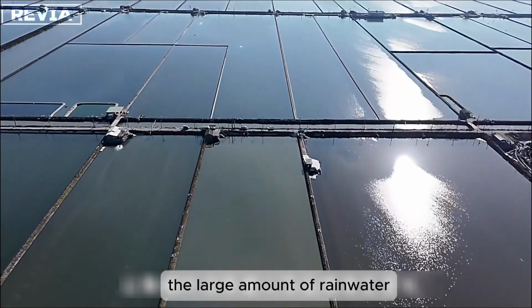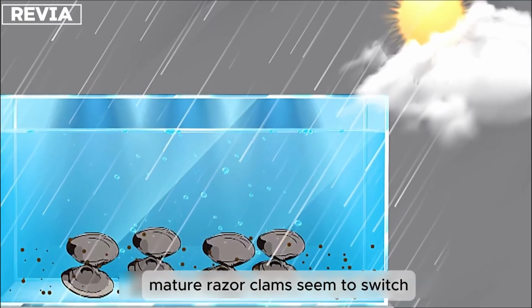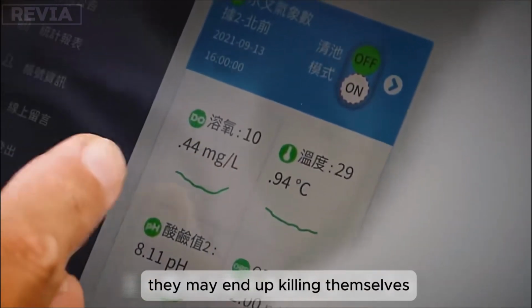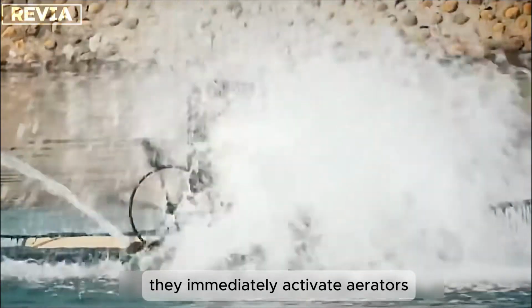The large amount of rainwater changes the dissolved oxygen and salinity of the pond. Once they are stimulated, mature razor clams seem to switch into reproduction mode. While their mass spawning affects water quality, they may end up killing themselves. Workers closely monitor changes in water parameters. When oxygen levels drop, they immediately activate aerators.